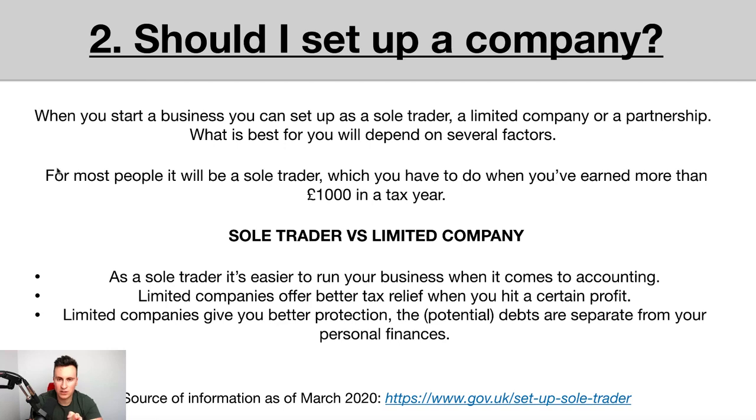Ultimately, the best advice I can give you is to speak to a financial professional, i.e. an accountant, and they will ask you probably half a dozen different questions, and depending on what your answers are to those questions, the ones I've just mentioned, they will then advise you what the best thing to do is.